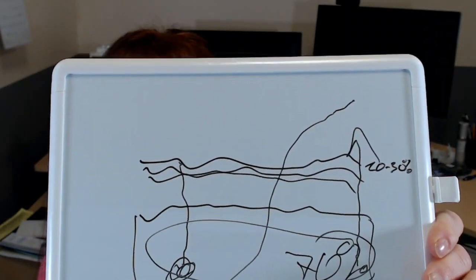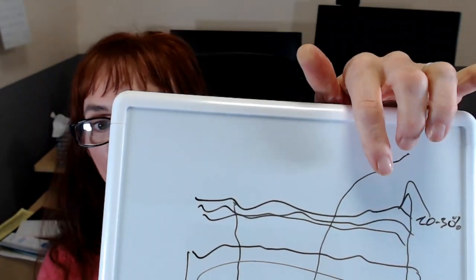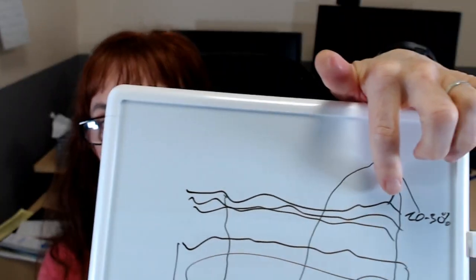20 to 30% water. The very top layer is called the stratum corneum. If that stratum corneum is not well hydrated, which means the bottom part of the epidermis is also not well hydrated, your skin starts to appear dull, dry, flaky, and its barrier function becomes impaired.